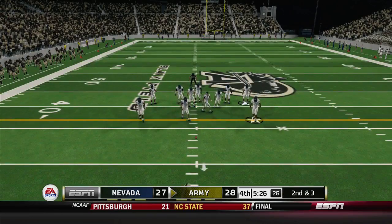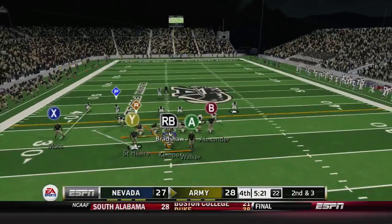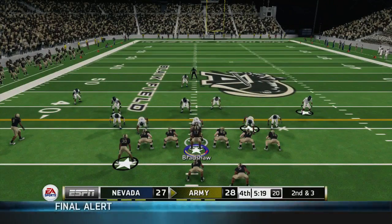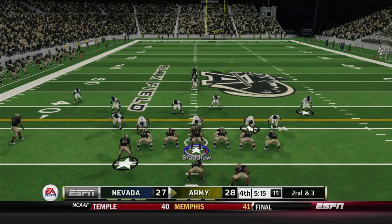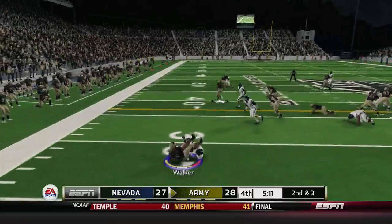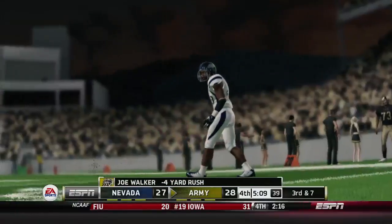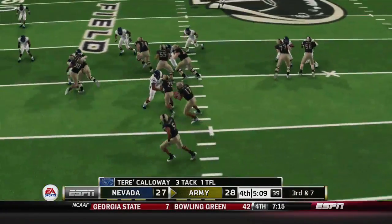Second down, and they're going to need about 3 yards to pick up the first down. Army up a point. Set it down. Blue 42. They'll get him for a loss. Call the loss of 4 yards on the play. That makes it 37.